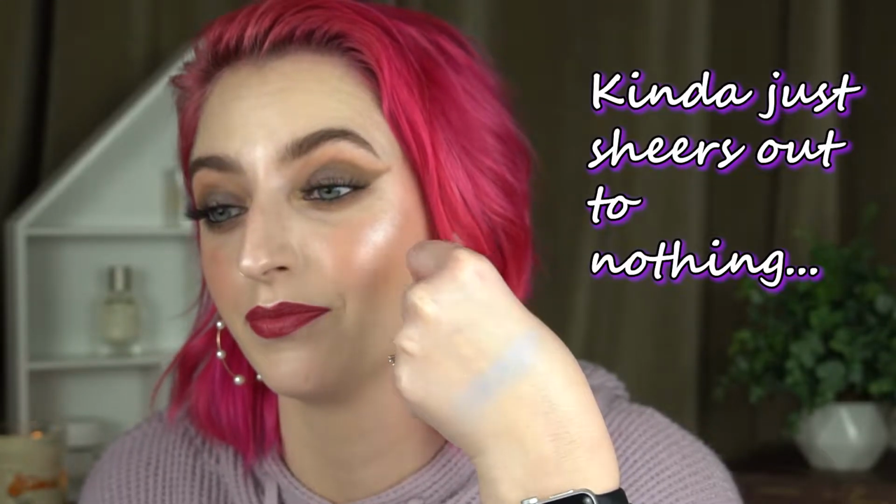Since then, and more recently, the way I've used this is just to take a little bit of the shimmer on my lid, or I've also used it in my inner corner, but it is not one that I regularly reach for. And I think this is probably going to be on the bottom of this ranking.